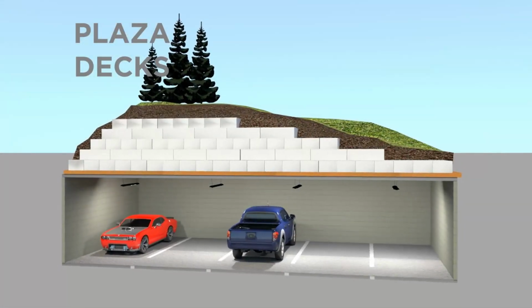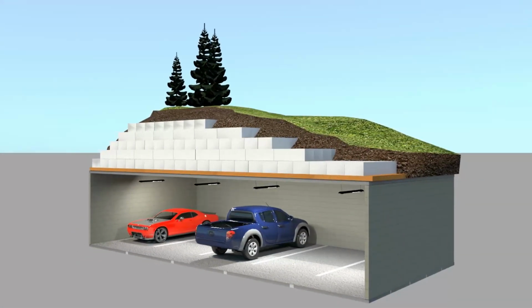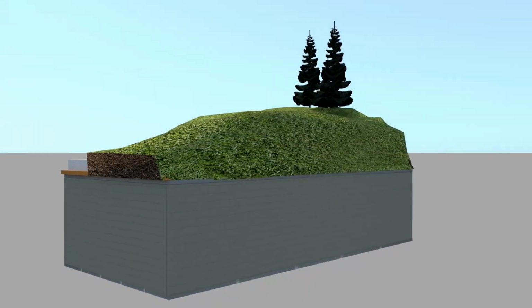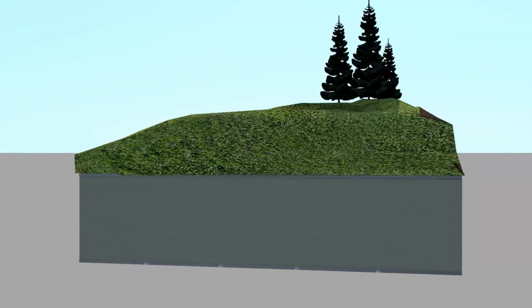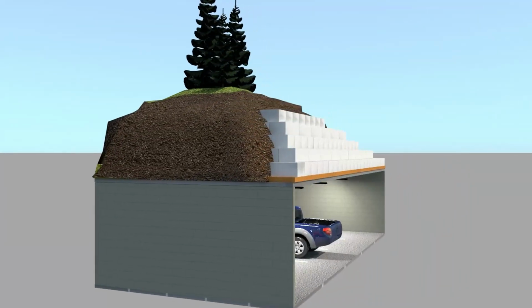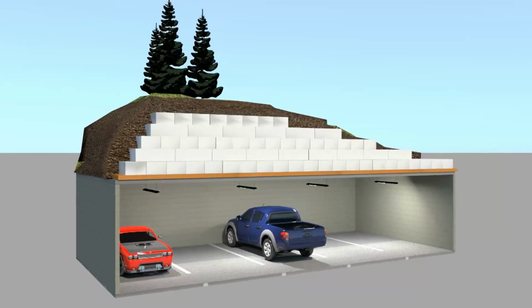Plaza decks. Reducing overbearing loads on plaza decks increases deck spanning distances at lower cost. Geofoam allows for cost-effective long-span designs. And Geofoam's insulation power allows for conditioned, habitable space under the plaza deck.